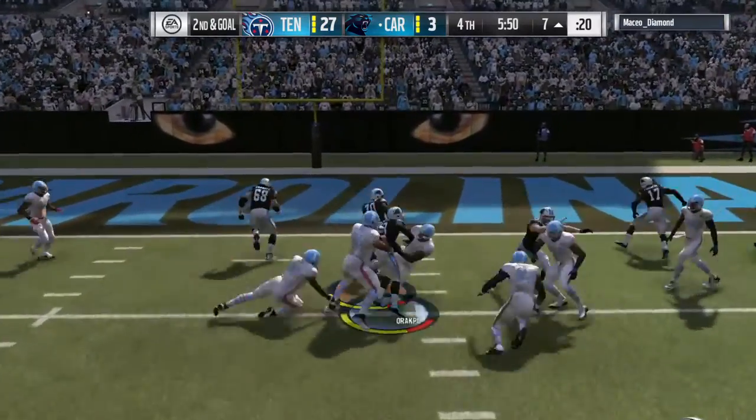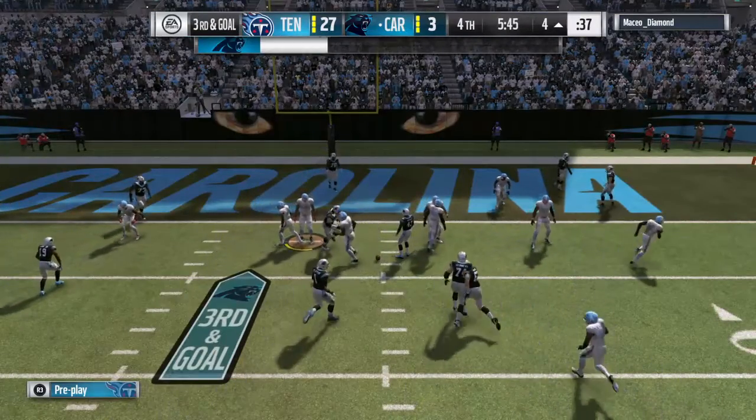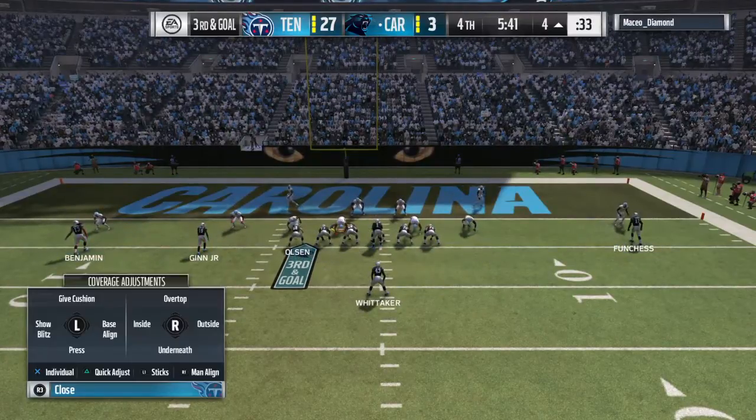Again, they'll go on the ground with Whitaker. And the hole closes quickly here. He can fight only to about the 4. They get 3 yards closer, but still work to do. It's 3rd and goal. And now they're in the hurry-up.